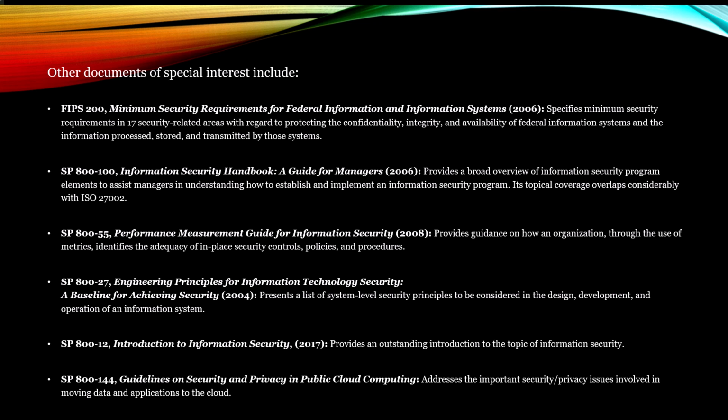You notice, I don't see an SP for risk, or risk management, or risk assessment. They have one. They actually have NIST's 800 series for all of the common protections. So again, this is not an exhaustive list. This is a partial list of some of the major ones, but not an exhaustive list.